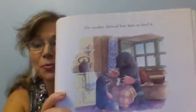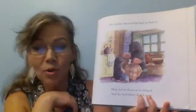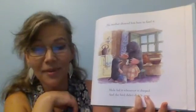And then his mother showed him how to feed the bird. And so every time the little bird chirped, chirp, chirp, our mole gave it food. And he became a very good caregiver. And so the baby bird did not die. In fact, it grew and grew.